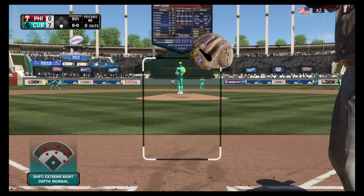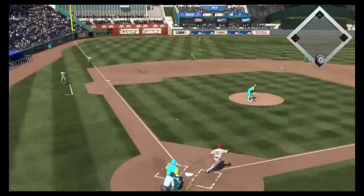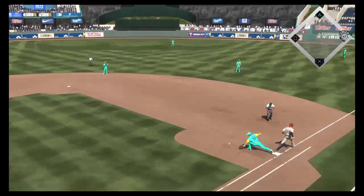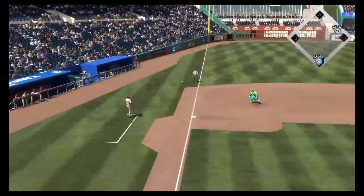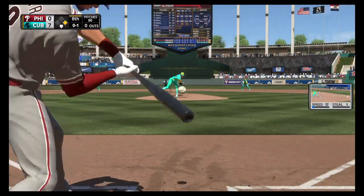settling in now. Justin Bour will start us off in the 8th. It doesn't look very promising so far in this one as we move into the later innings. Down by a bundle, it's time to get some base runners and hopefully a long ball to get them back into this one. Now a ball lined to the left side, but foul.